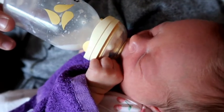For the first few days, she did latch a few times, but most of the time she was sleeping and I couldn't get her awake enough to actually try and breastfeed. And so formula was kind of what we had to do. And then for the past few days, she's latched once a day.